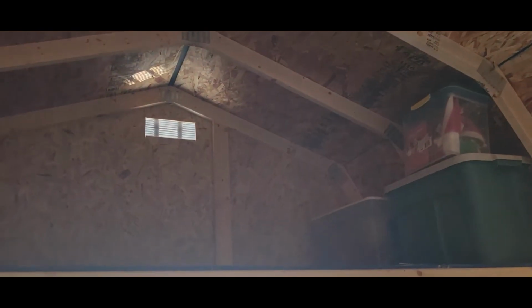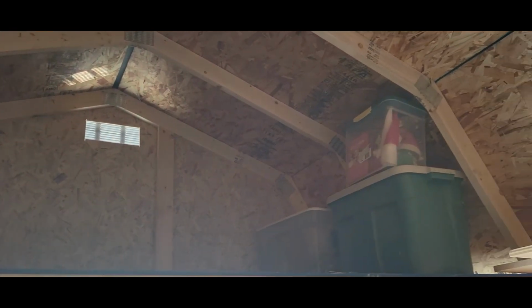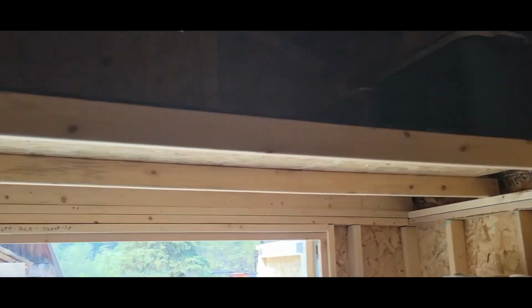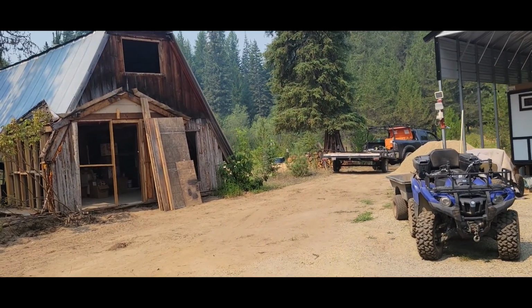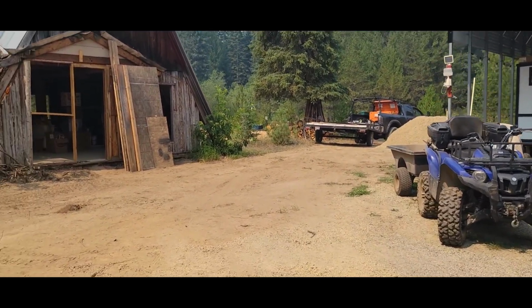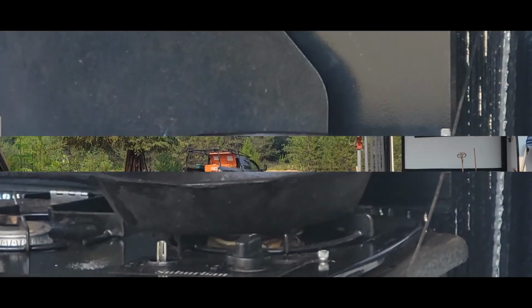Then this loft space. At first we were thinking about putting our seasonal clothes, but we don't want mice in our stuff, so don't put anything you don't want mice getting into. So all of that will go into the steel containers. All right, back to work.